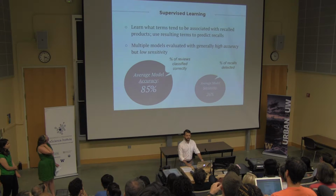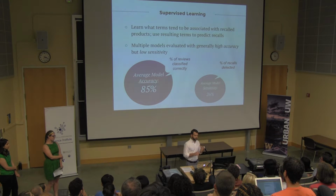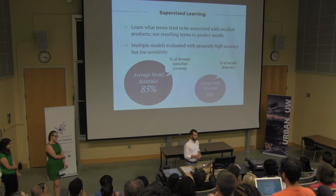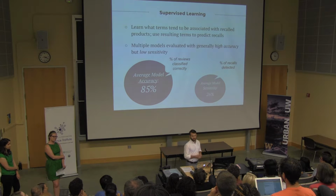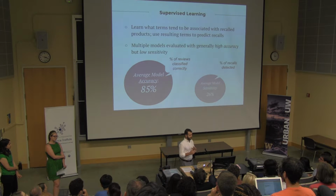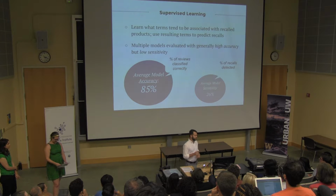So we first started by doing some supervised learning models, and by that we mean that we're learning what terms tend to be associated with recalled products, and then seeing if those resulting terms can be used to predict if a review was for a recalled product or not. We did a lot of different models, and the general result coming out of them was that all these models had a high accuracy but very low sensitivity.